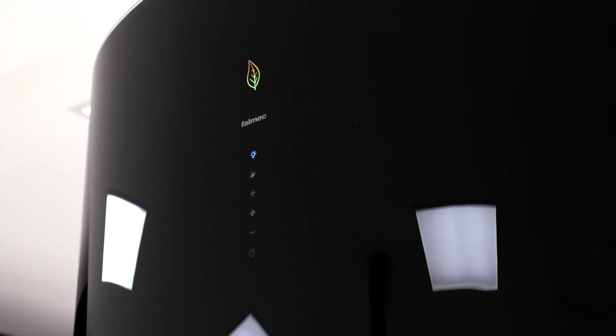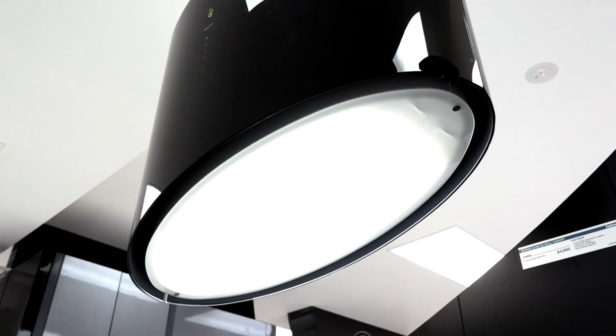Amazing, right? Well, how's this? The green leaf turns orange, then red when the air is dirty, and after cooking, it self-cleans until the air is fresh again.